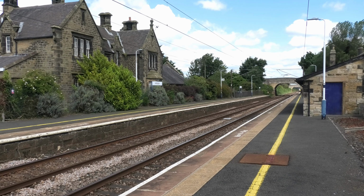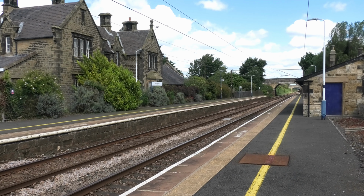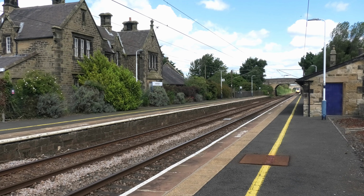Back to the action, with a special mention to the driver of train 1E11 for the most enthusiastic wave of the day.